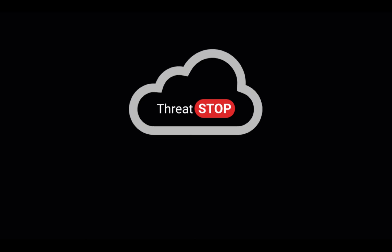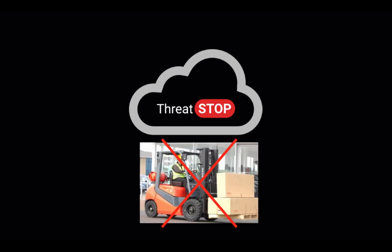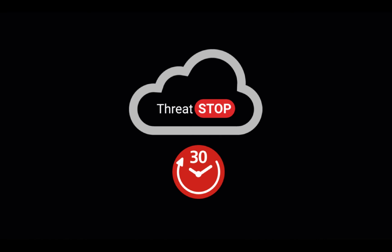We're a SaaS company. That's security software as a service. To use our cloud-based solution, you don't have to reconfigure your network, and you don't have to buy expensive new hardware. It only takes about 30 minutes to get the solution up and running, and it's compatible with network devices that you already have.